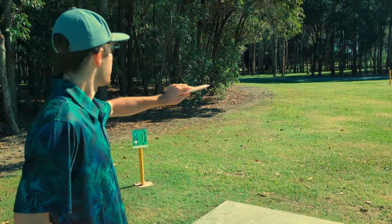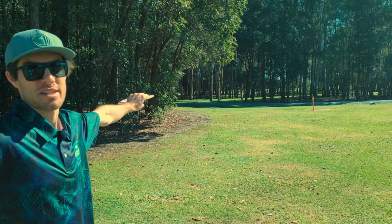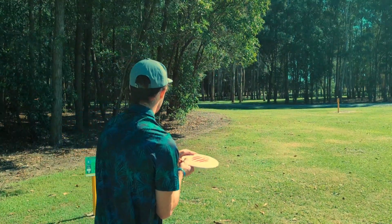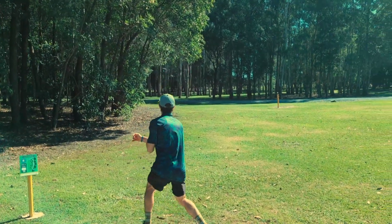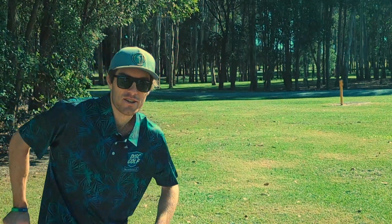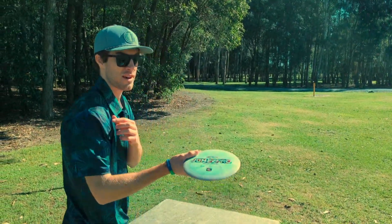All you've got to do here is just get it left of that clump of trees in the middle, otherwise you're stuck there and it's probably going to be a bogey. It's a bit high, a bit early. I will try another with the Nuke now.